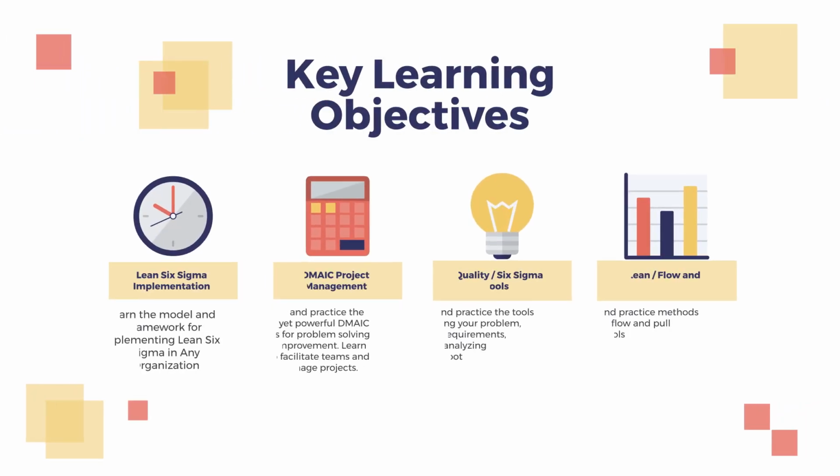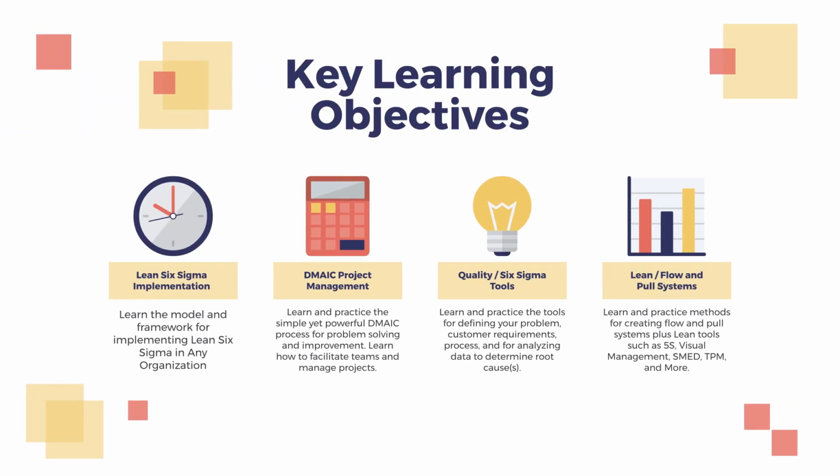Each of these courses will teach you the Lean Six Sigma implementation model, DMAIC process for problem solving and project management, selected tools from each of the phases, and lean tools and concepts related to flow and pull systems. The Black Belt program is the most comprehensive and includes all of the analytical and qualitative tools and techniques to lead improvement efforts from the strategic level to the nuts and bolts level.